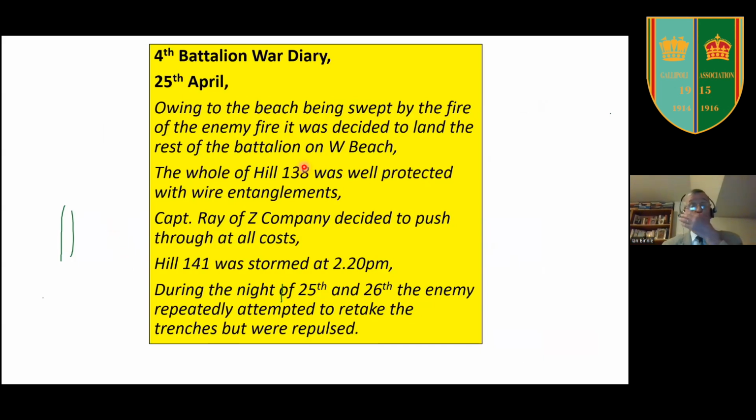From the war diaries, quite graphic war diaries: owing to the beach being swept by fire, the rest of the battalion landed on W Beach. The whole of Hill 138 was well protected by wire entanglements. You've seen the picture there. Captain Ray decided to push through at all costs, incredibly brave. I think he was seriously wounded.